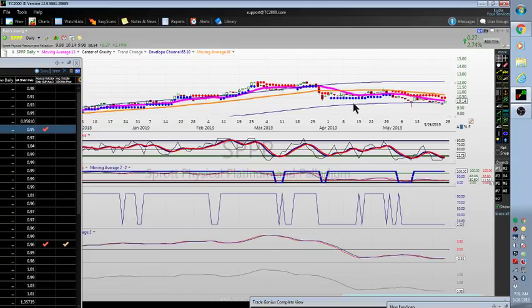Palladium, I think there's a bounce here. This is the Sprott Palladium Platinum. The bankers have been having a problem suppressing this, so I think there's an opportunity here, and I'm probably going to suggest to go long on this on Tuesday. Setup looks pretty good.